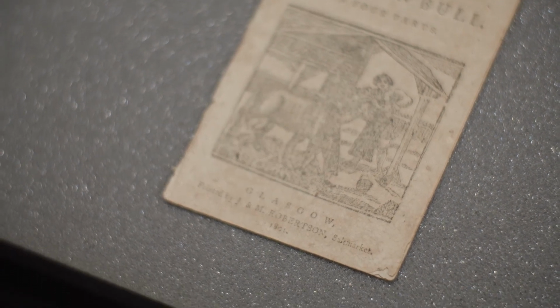Chapbooks were known for containing things like poetry and ballads and songs, as well as abridged histories. They were very popular among the literate Scottish population. They were sold by chapmen who traveled between towns to sell them.